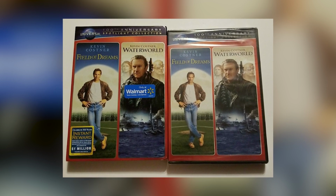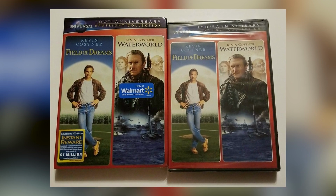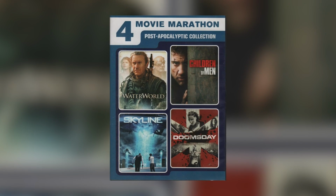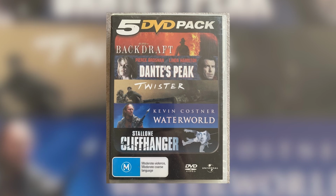But of course, this is not the only compilation DVD that Waterworld has been included on. There is also this combo DVD where Waterworld is paired with Field of Dreams, a film also produced by Charles Gordon. There is also this post-apocalyptic DVD collection and this action film DVD pack that was released in Australia. But going back to the Waterworld Robin Hood combo DVD, I love this item because it combines the two big budget collaborations between Costner and Reynolds into a single tidy package.